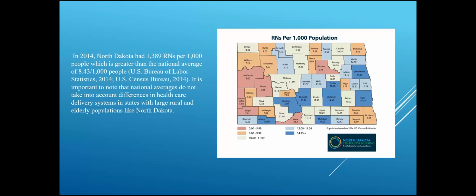But the reason why we map supply is because you'll see that a lot of counties in our state do not have as large of a supply of nurses because by and large a lot of the nurses are located in, of course, your urban areas. So on all of these maps, the red is usually indicating a much lower supply than average, and the orange is also lower than the national average as well.